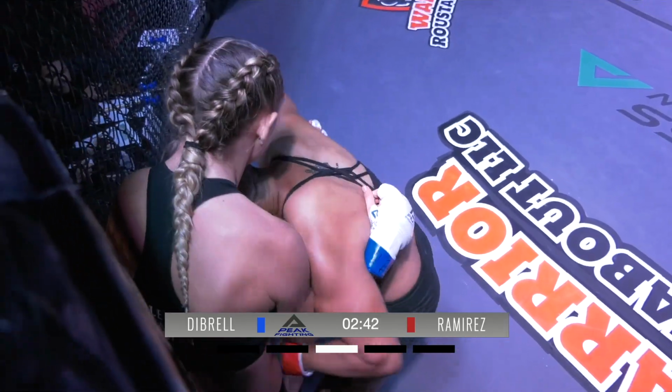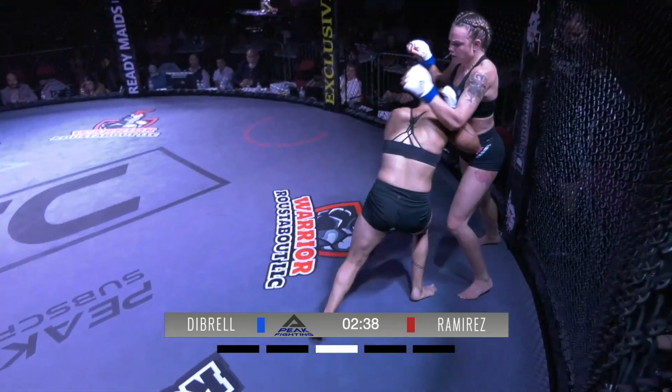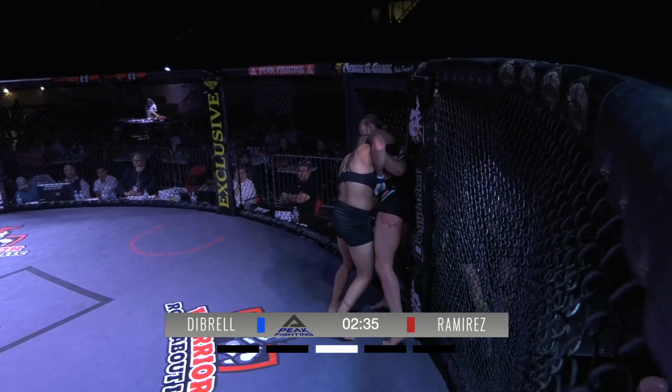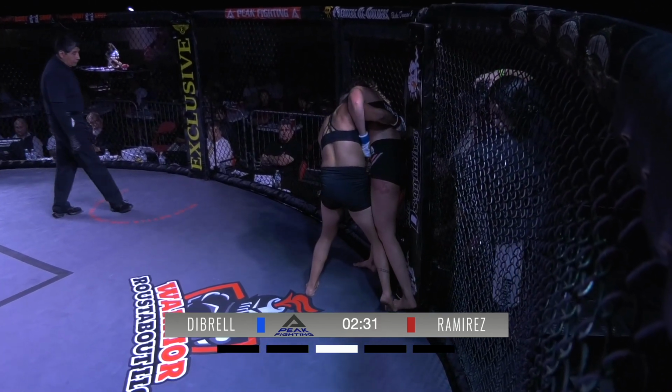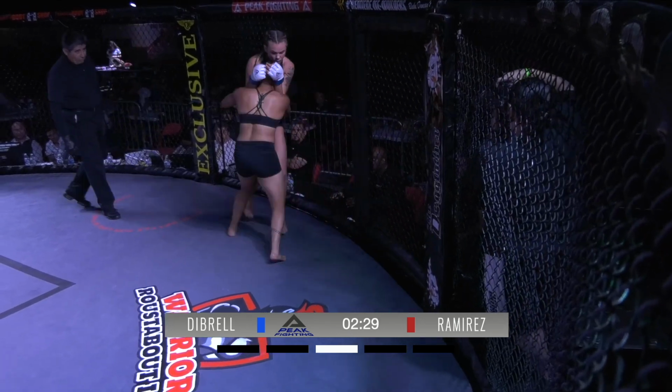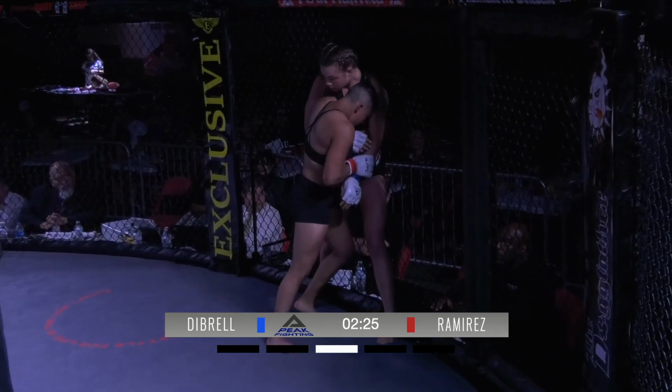Pushes London up against the cage once again here. But London has those underhooks and is able to land some clinch. Jeez. Nancy's got to be careful here because she is telegraphing those shots so much that London is just continuing to throw knees and land vicious strikes when she's coming in like that.